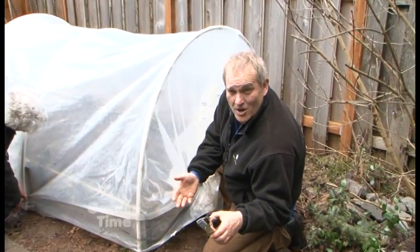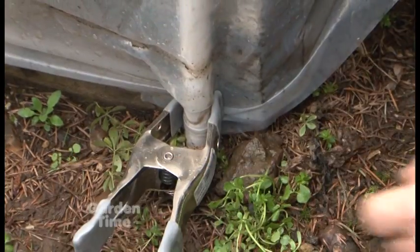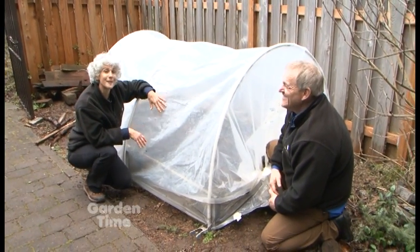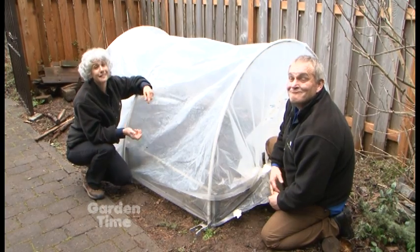You know, we found these great little clamps. They were less than $1 at a hardware store, and they work really great for just putting right around the edge of the PVC and holding the plastic down tight. This is a simple and easy way to put a little greenhouse right over your raised bed. So try it out for extending your season in the early spring and in the late fall.